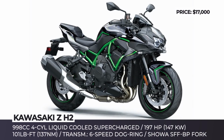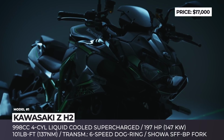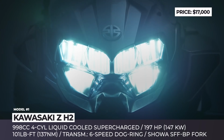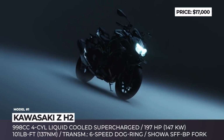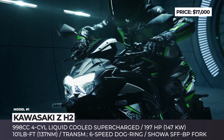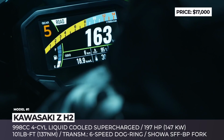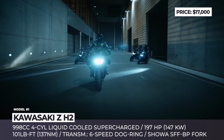Kawasaki ZH2. Anyone who is familiar with the class of superbikes should be well acquainted with the H2 family that consists of some of the world's most powerful and fastest motorcycles. In 2020, the H2 strips down to become the company's new naked flagship. It is worth noting, though, that the changes were not limited to taking off the fairing.